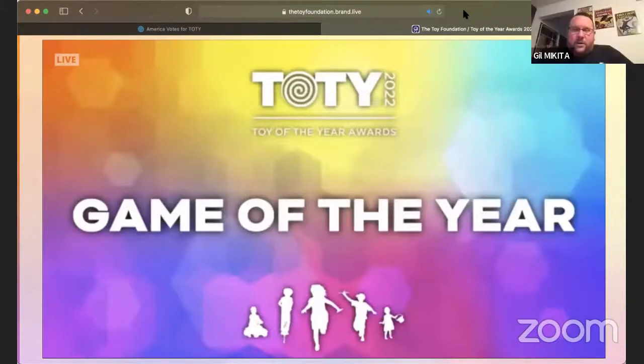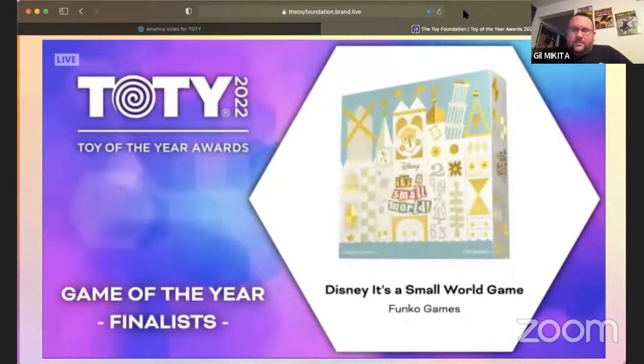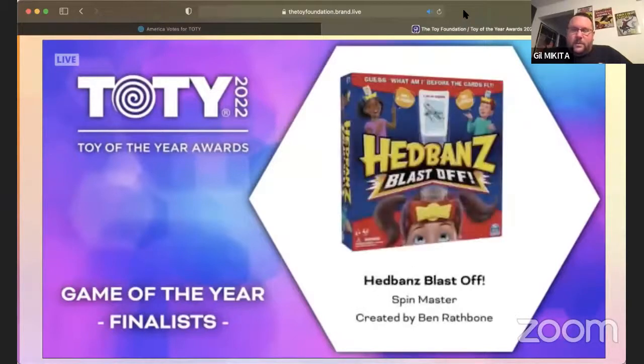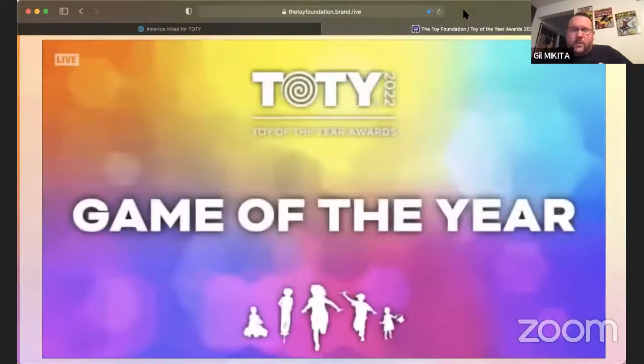Game of the Year. The finalists for Game of the Year are A Game of Cat and Mouse by Exploding Kittens, Cross Signals by Mattel, Disney It's a Small World game by Funko Games, Gib Gab by Fat Brain Toyco, Headbands Blast Off by Spin Master, Marvel Villainous by Ravensburger, and Monopoly Builder by Hasbro. I don't know about this one, guys. Interesting. I think Monopoly.